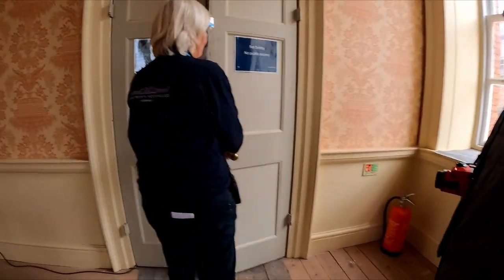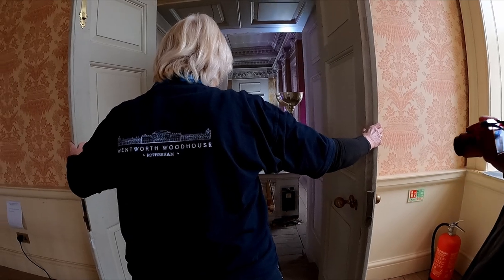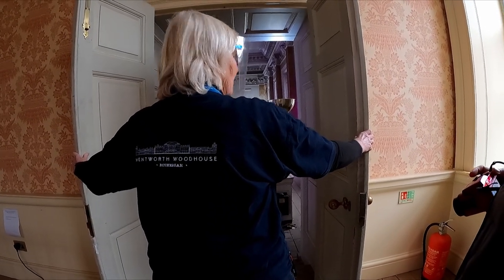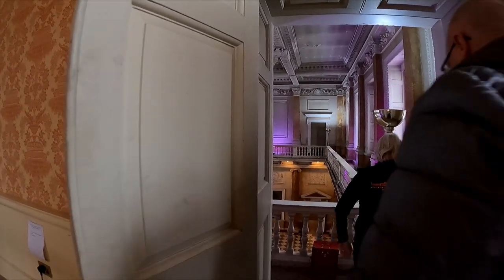This is a real treat for you. This is one of the things few people see in this. Please don't lean over the balcony because it's lower than you think. Just stay in this corner.